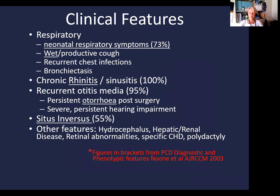So when you're seeing patients in clinic, the difficulty with PCD is twofold, I think. One is that the symptoms they have tend to be very common to all preschool, early primary school children. And so it's a little bit like picking the wheat from the chaff, and you have to decide why this child with their chronic runny nose and glue ear and frequent wet cough is any different to the next one who actually has no underlying disorder at all.